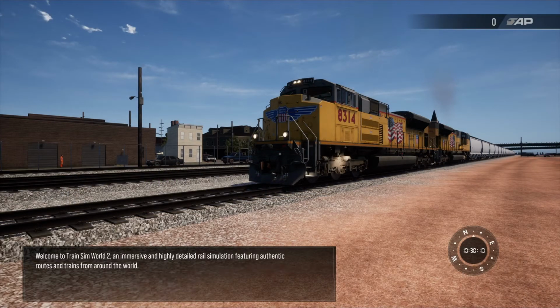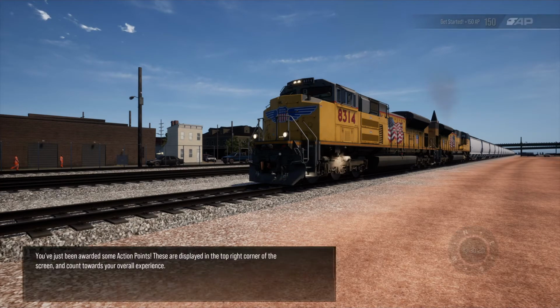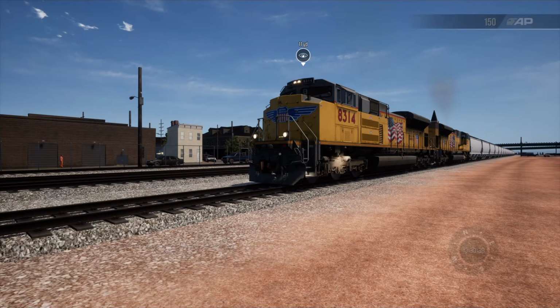Welcome to Train Sim World 2, an immersive and highly detailed rail simulation featuring authentic routes and trains from around the world. You've just been awarded some action points. These are displayed in the top right corner of the screen and count towards your overall experience. It is necessary to be fully observant of the surrounding world. Practice by looking up, down, left, and right.